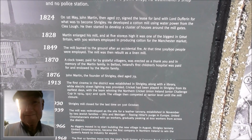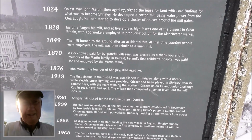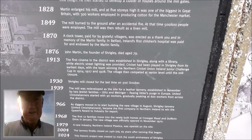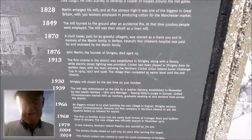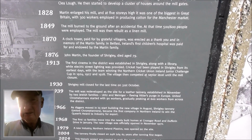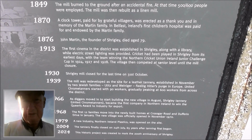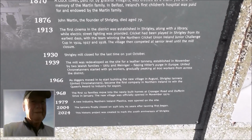1913. Cricket has been played in Shrigley since the early days. Shrigley Mill closed in 1930. The mill was redeveloped as a site for a leather tannery established in November of 1939 by two Jewish families, Titz and Wenger, fleeing Hitler's purge of Europe. This is fascinating. United Chrome Tanners started with 90 workers, gradually peaking at 600 workers from across the district.